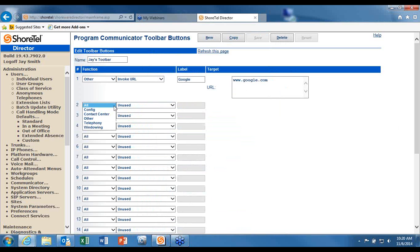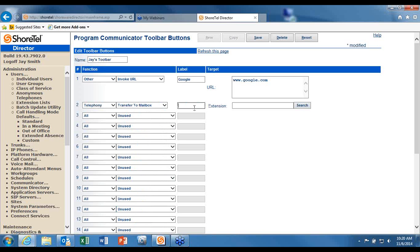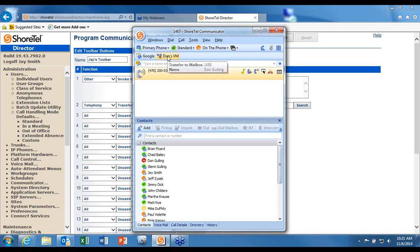Let me do some other ones here, though. Maybe I want to go under telephony here, and I want to do a transfer to mailbox. So I'm going to set up a transfer to mailbox toolbar, and I'm going to call this Don's voicemail. Then I'll put an extension here, 1450. I could also search, right? I could do Don Goling. Oops, spell it right here, and search, and it found him. So when I save that, what that put on that toolbar is a little button for Don's voicemail.